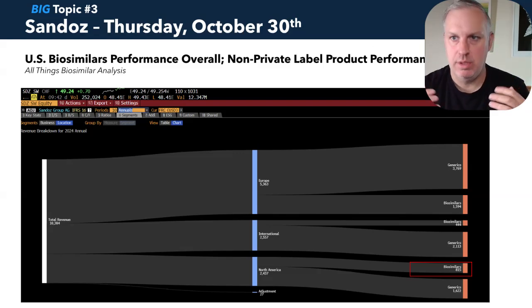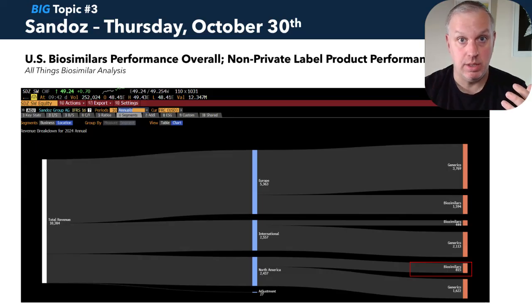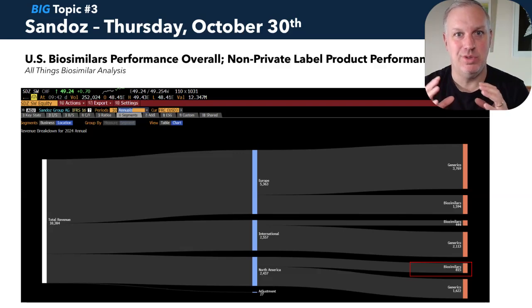So our question, and what we're interested to continue to hear about with Sandoz, is just how well the US is doing, right? Pyzchiva is launched. They've got Jubbonti and Wyos now in the marketplace. Hyrimoz might be the most successful adalimumab biosimilar competing in the US market. All of these together, how well is the US business doing? That's what we're excited to hear. Hopefully any information around how well the non-private label business is doing is also informative to us, and we're looking forward to that.